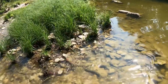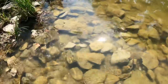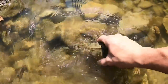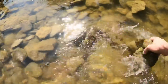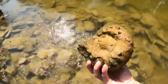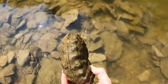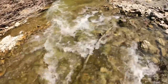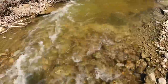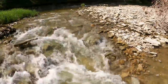Piece of one. Here's one. There's one. Cool. Very cool. Good detail. Oh my god, there's no way my kayak could make this. I would die. So I'm just gonna walk down it. There's no way I'm going down that on my kayak. You've gotta be crazy.